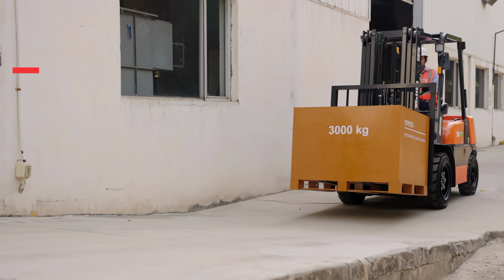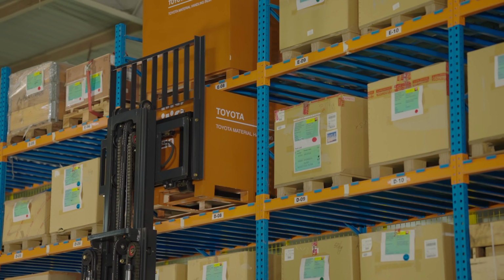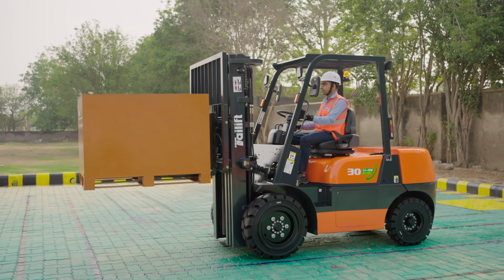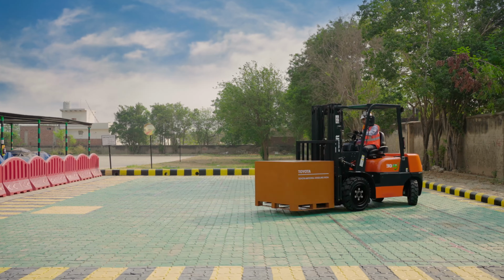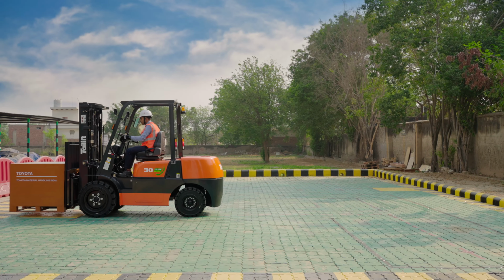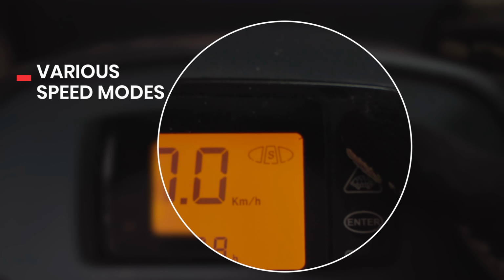Enjoy high visibility and stability while handling material at maximum lift heights. Plus, experience the optimized lifting and tilting speeds for efficient and safe operations. With different power modes to suit your needs.